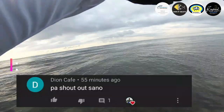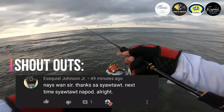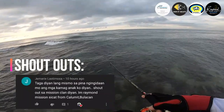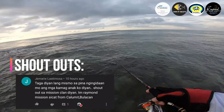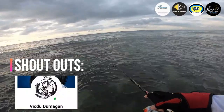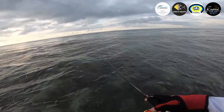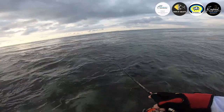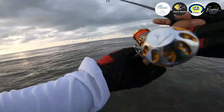First cast. Okay, so that was our first cast, no fish.